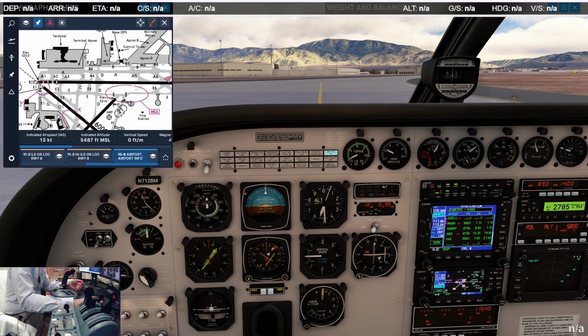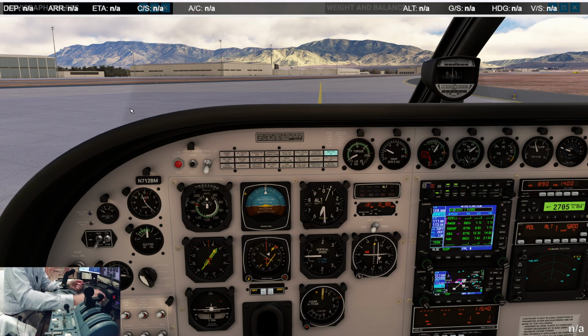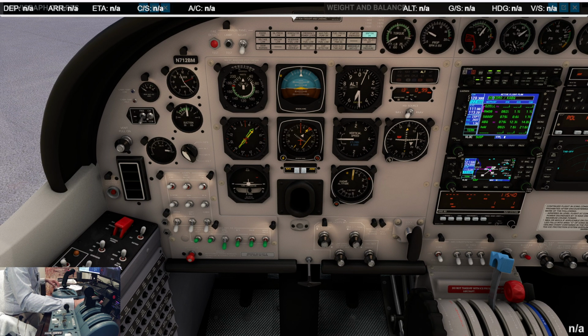Actually, let's change it up. Okay, let's clean up and then we'll change up our taxi instructions. Let's go ahead and get the ignition off. Alright, strobe lights off. Taxi lights off. Taxi lights on. Keep them on. Landing lights off. Here we go. We no longer need the pitot heat. Good. Wing flaps. Flaps are up.